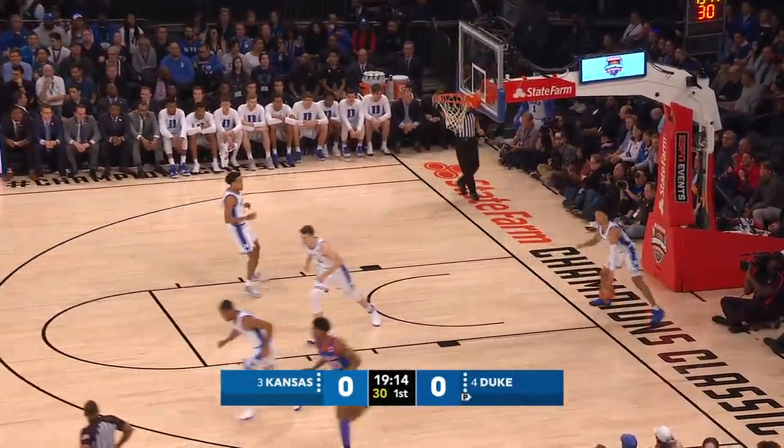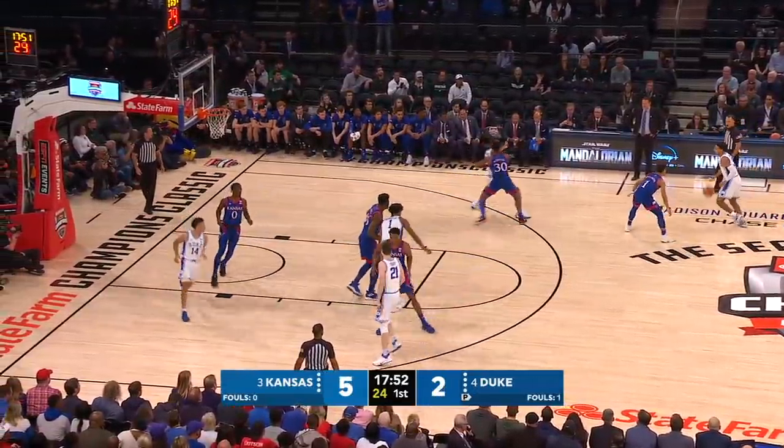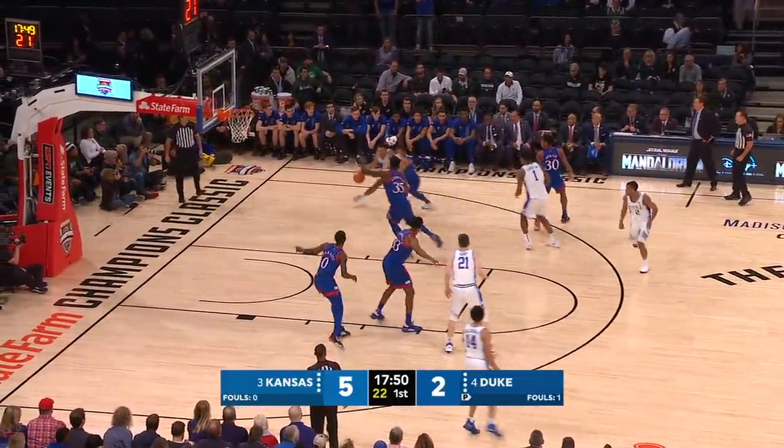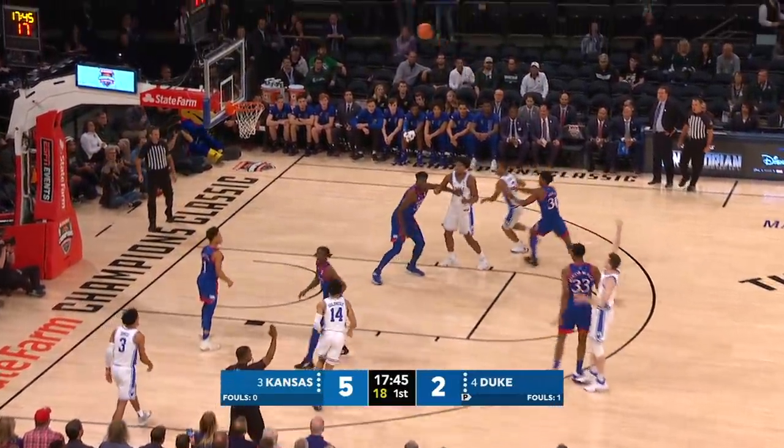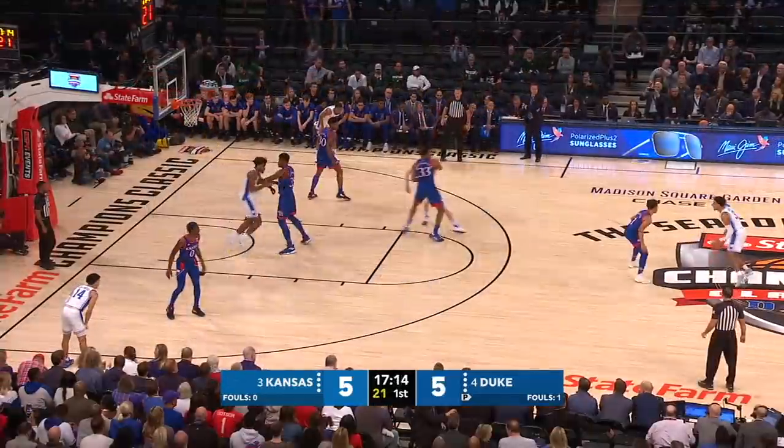And how about the backdoor feed? He's a right-hand driver, and he oftentimes will drive off of Devon Dotson's penetration. But you've got to take that right-hand drive away from him. Hurt for three. Well, how good is that? They can score from three.